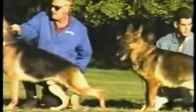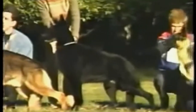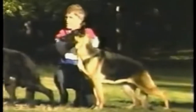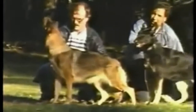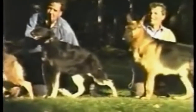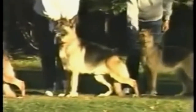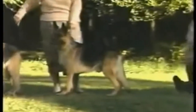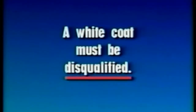As for color, the German Shepherd dog varies in coat color, and most colors are permissible. Strong, rich colors are preferred. However, variations of black and tan, solid black and sable are equally desirable. Pale, washed-out colors, or blue or liver coats, are serious faults. A white coat must be disqualified.